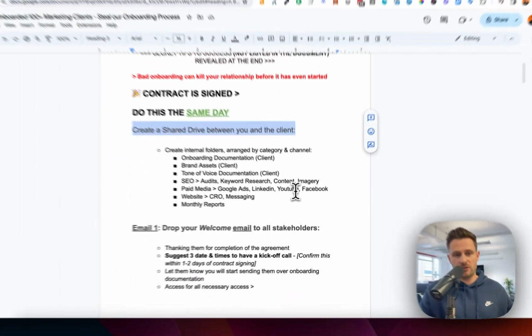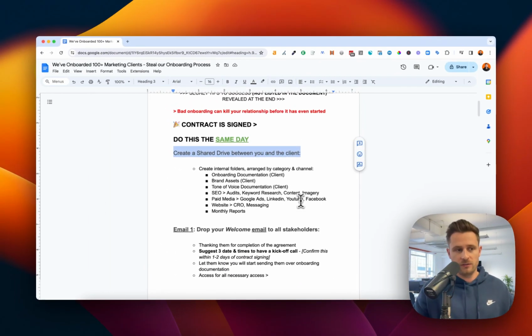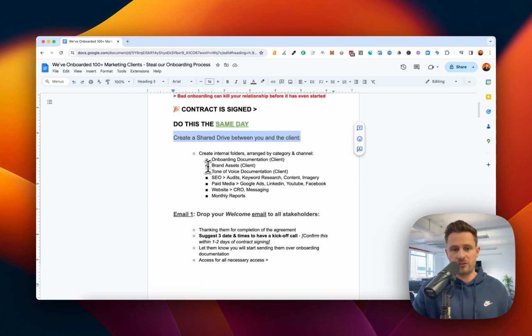Now, of course, a shared drive means that any sort of documentation can be uploaded from them into a portal that all of our team that have access to or are working on the account can essentially jump in as and when they need and use these assets to start building out the delivery as well. So usually myself or one of our account managers or an account strategist will create a shared drive, and then within that shared drive we'll start creating some internal folders.